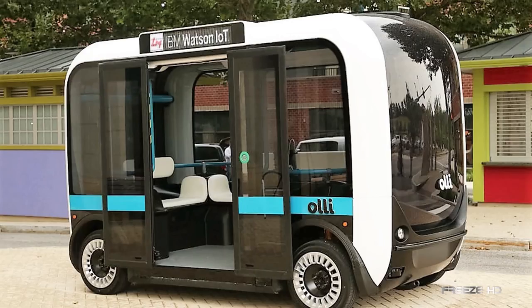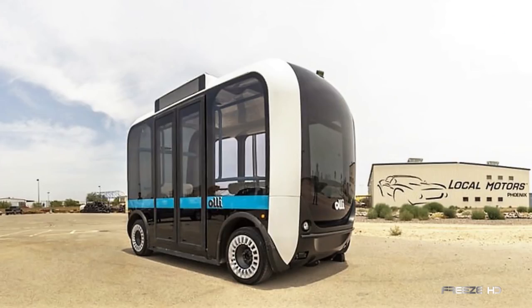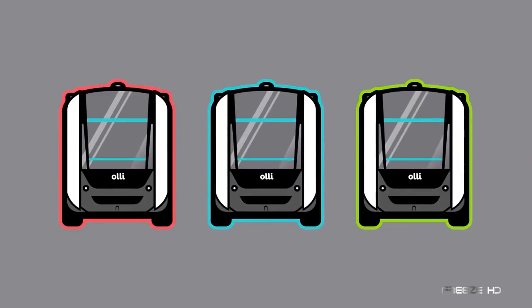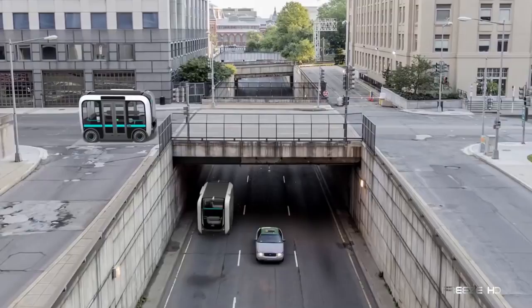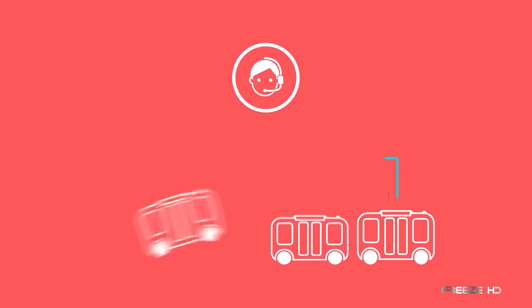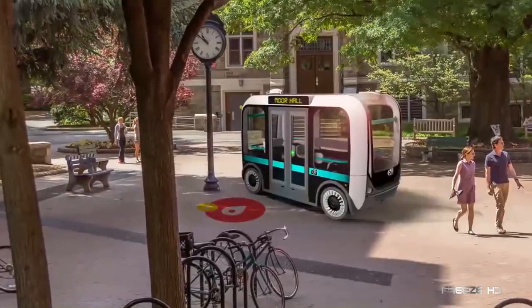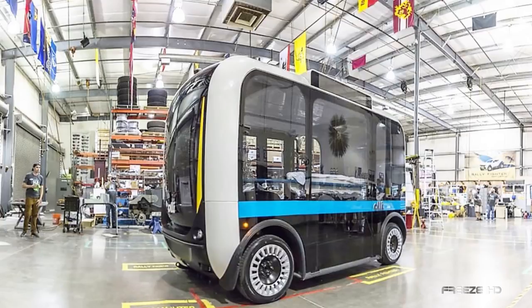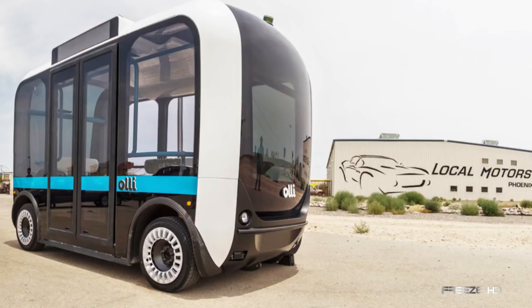Streamlined and boxy on the outside and resembling a ski lift on the inside, Ollie employs the power of IBM's Watson supercomputer to speak to customers while they ride. Local Motors envisions fleets of 3D printed Ollies being used for on-demand city transport, moving workers around corporate grounds, and shuttling students around campus. Controlled from a central communications hub, the all-electric Ollie will use cameras, LiDAR, and an array of sensors to drive itself around a predetermined area. Safe, stylish, and efficient, 3D printed public transportation vehicles like the Ollie may soon become a familiar sight.